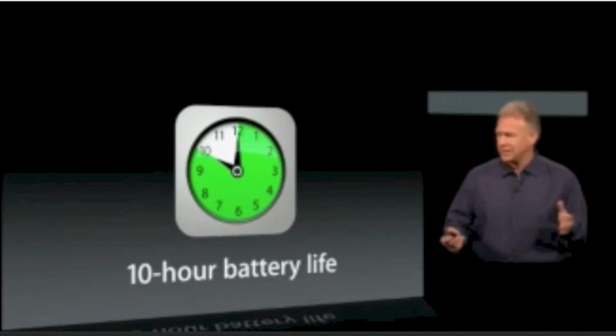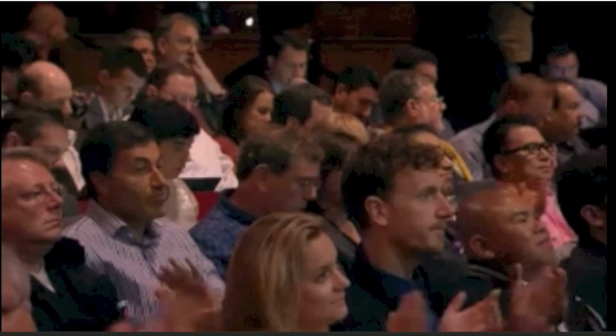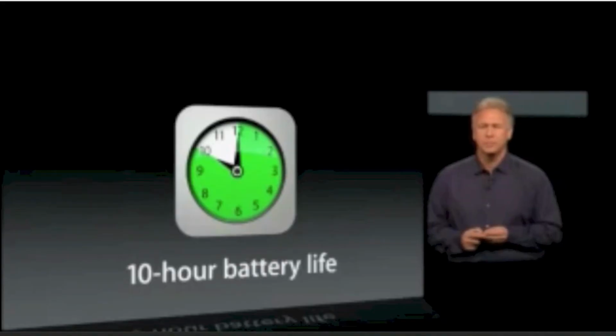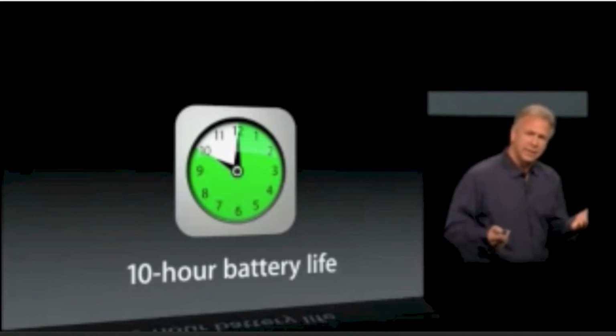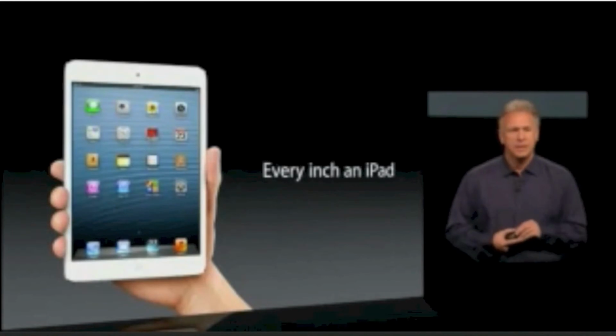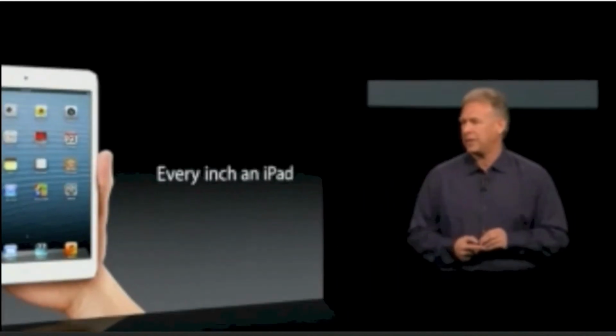So hopefully, as you've been hearing about all these features and performance and capability, you see, it is every inch an iPad. So we've created a video to tell you a lot more about it. I'd like to play that now.